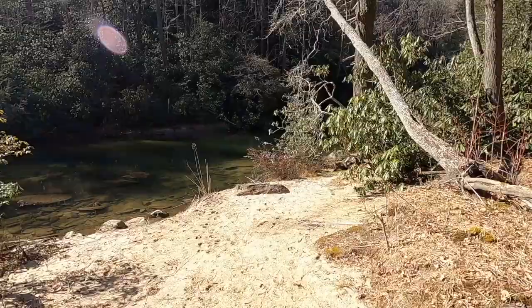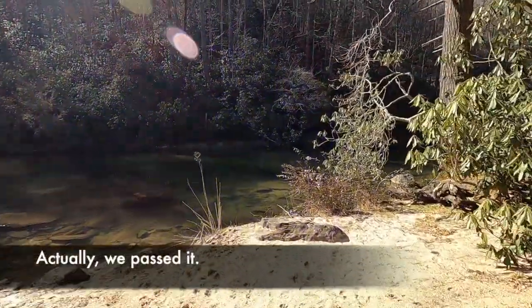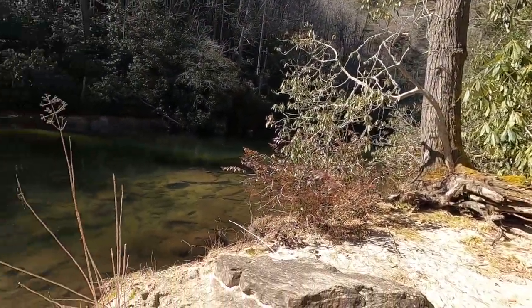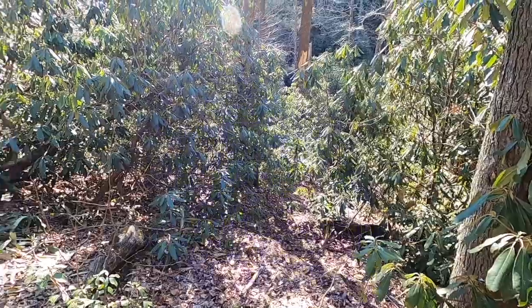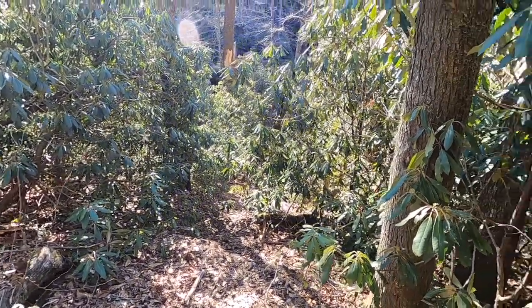From what I can tell, we're right up on top of Ellicott Rock. It's got to be somewhere around here, but I've been told that you kind of have to look hard for it. We may have to go down a little further, but I don't think it's here. There's a scramble down right there, and I've been told that it's a scramble to get down to where the rock is. That's the only thing I can see.